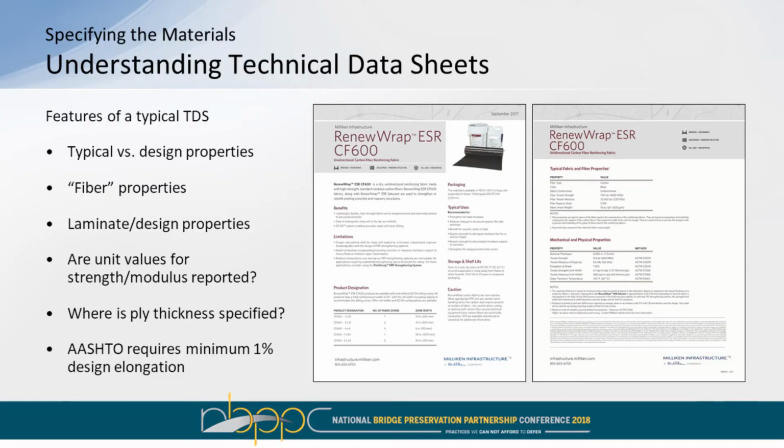What they'll also publish, and it's going to be hard to see here, unfortunately, is a section on fiber properties. These are the properties of the fibers that David talked about in his presentation, the input fibers into your particular FRP system. And then there's a section on the laminate properties, the cured properties of the system. There's only one manufacturer that only publishes fiber properties because they use the Japanese approach, which is essentially normalizing to just the area of the fibers and not the actual thickness of the laminate.